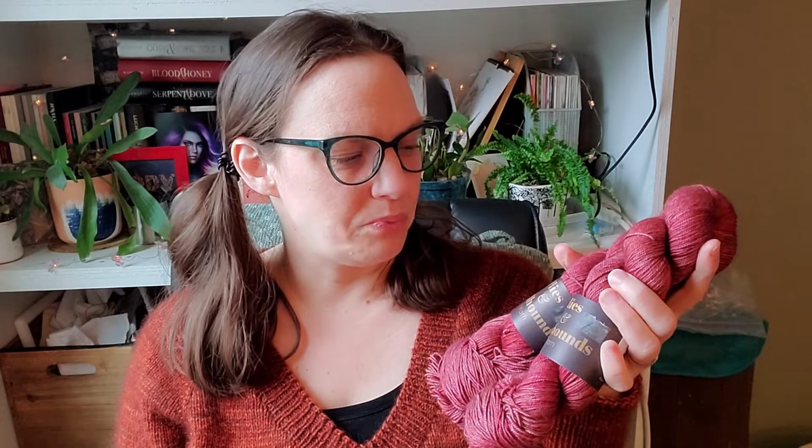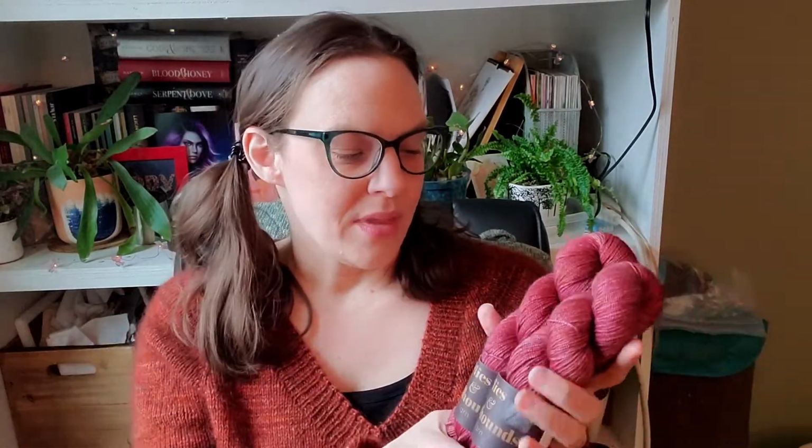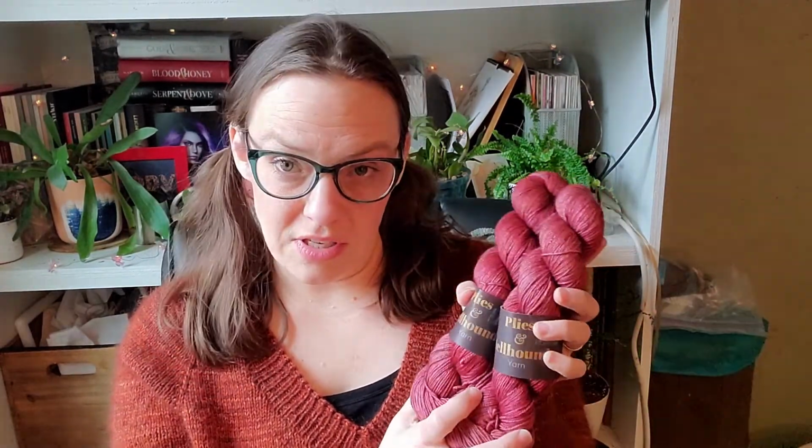So the other thing that came in my package today is the Plies and Hellhounds Wicked Seeds Club. So she's doing, well, is it a club? It's not a club. She's doing a year-long dyeing thing on a new base. So it is a merino yak silk, which I love. It is delicious. So this is her first installment, and it is Lily of the Valley.